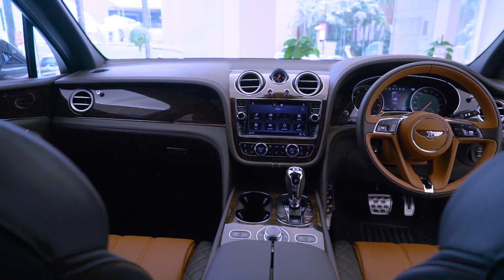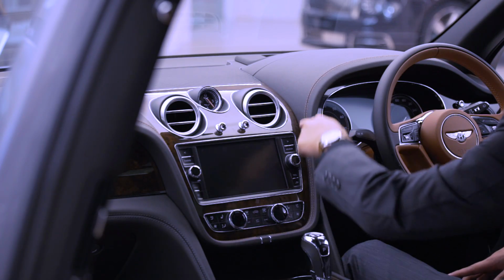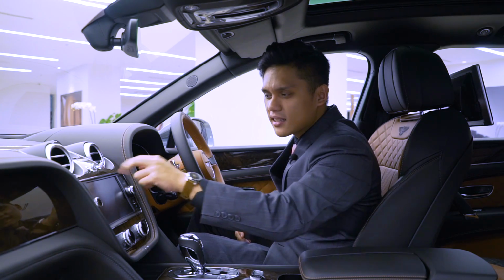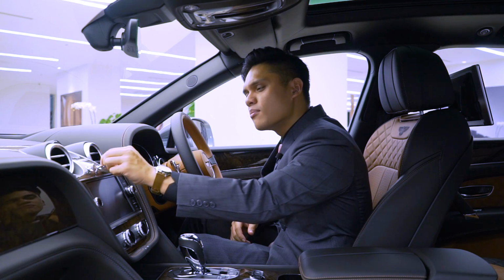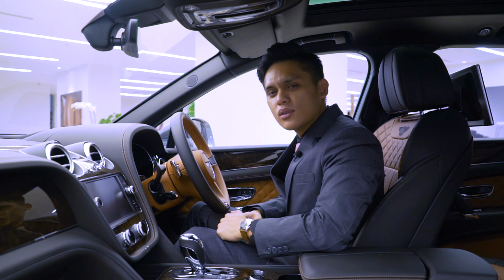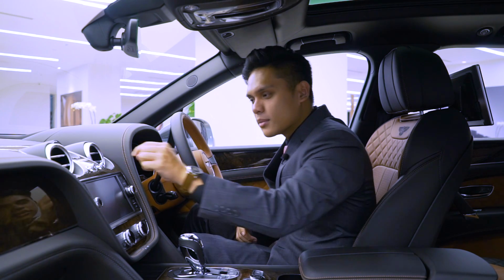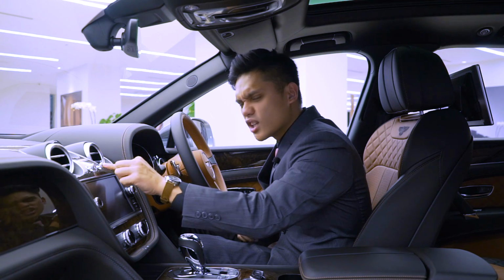The dashboard design, again with the whole Bentley traditional touch, gets this twin hoop layout, and to the center, as well as every other air vent in this car, gets this organ stop thingy to control airflow. And it feels really solid. I mean, I can do this all day. It feels like it's well oiled, but it's lovely.